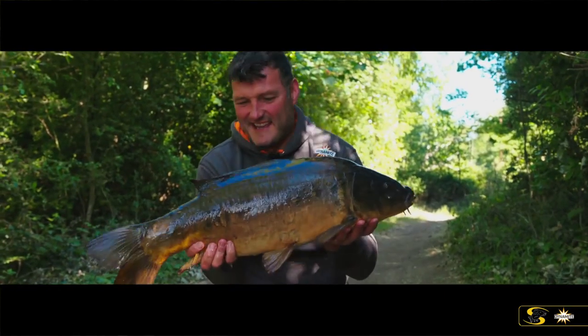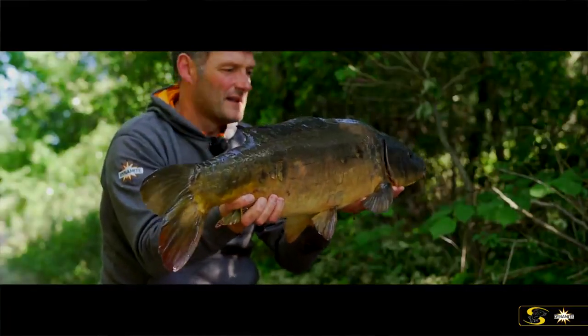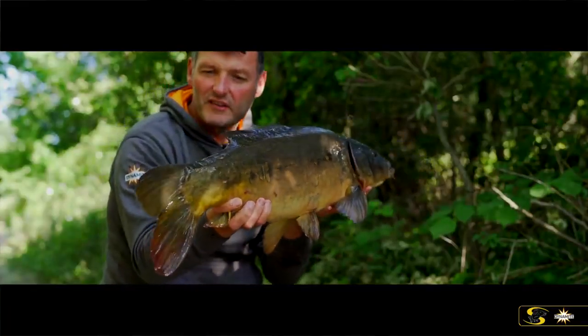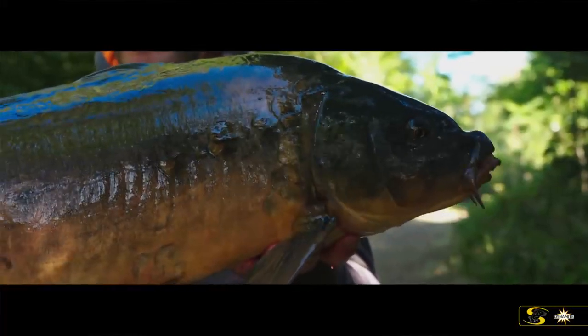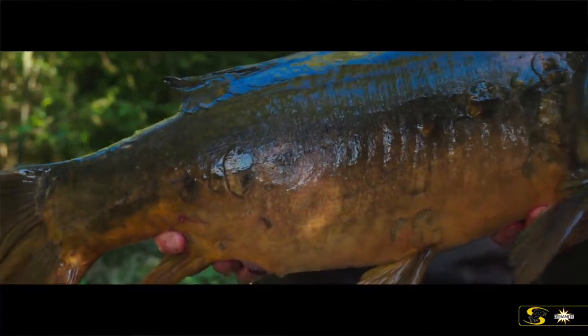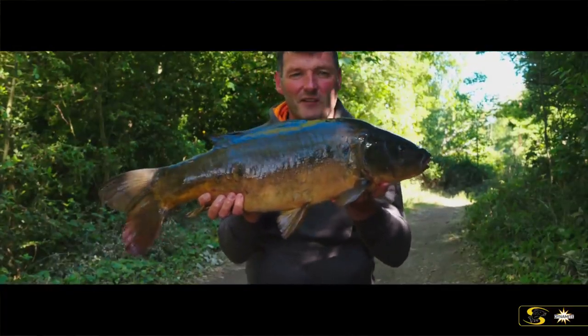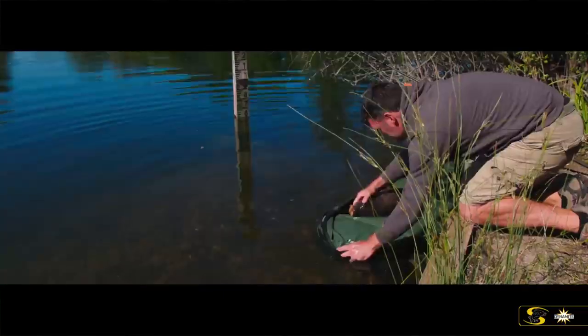He's a long one, isn't he? Absolute angry Wraysbury male. And this one came on a recast that landed absolutely bang on. And as soon as that lead went out there, cracked down on the deck, I just knew it was going to be a bite. And it certainly didn't take long. I love the old pink ones, these things.